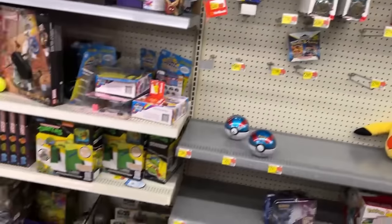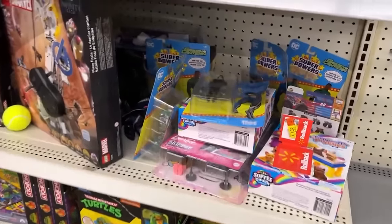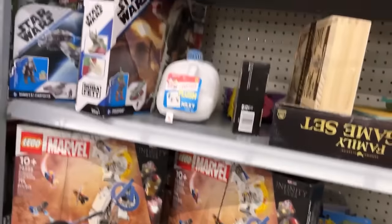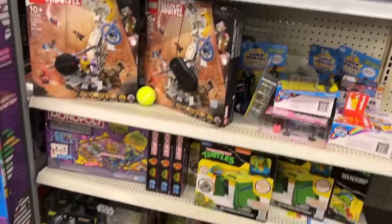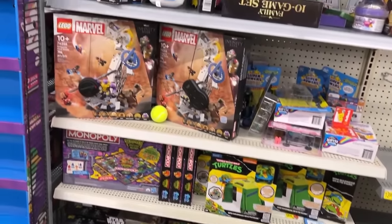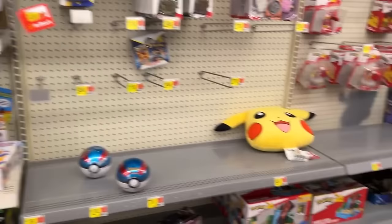And then some stuff over here. Some more superpowers crammed in. Nightwing and Jon Stewart. Gigantosaurus. I bet this is clearance. I'm gonna scan that Final Battle Lego set there to see what it is.